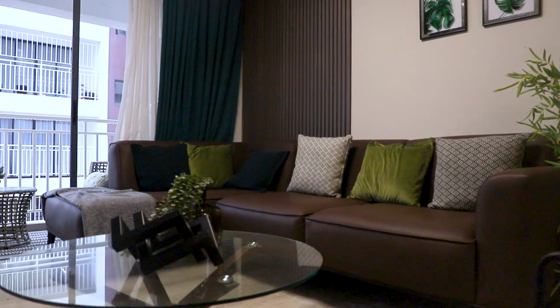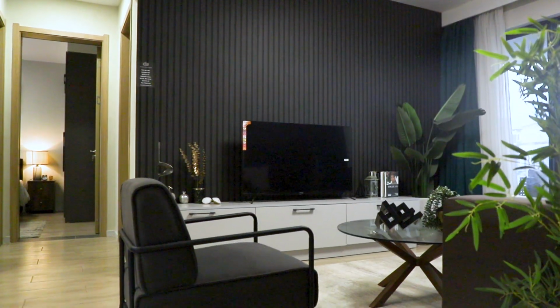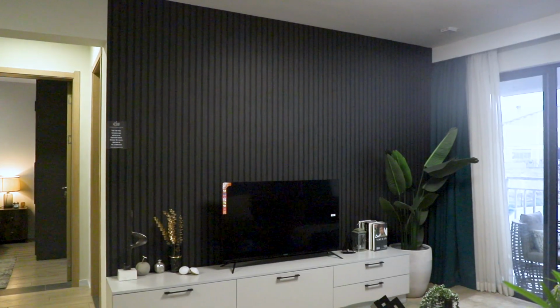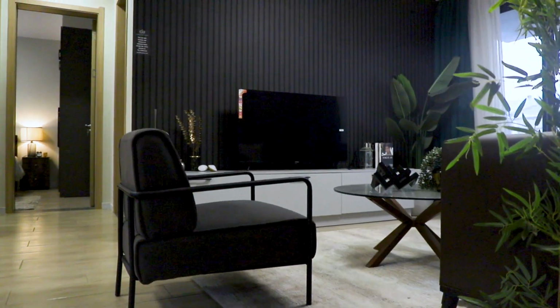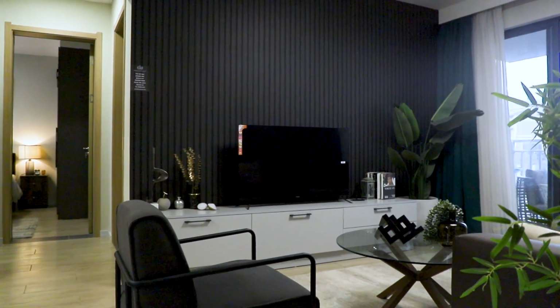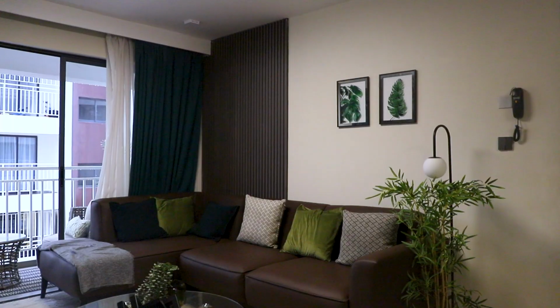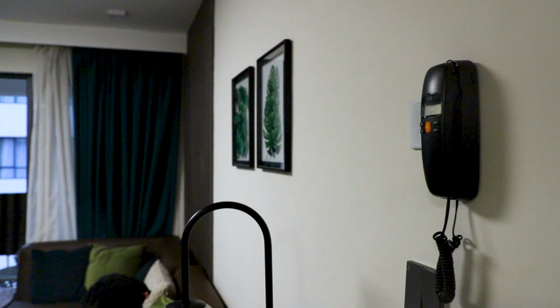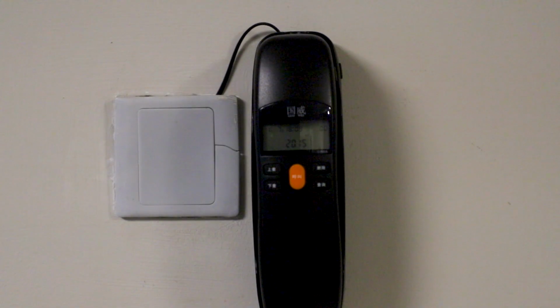Notice the thoughtful design details like the wooden wall accent around the TV area and the dining space. They give the space a warm and modern vibe. And here's a cool touch. All apartments have an intercom system. So you can call the shopkeeper, the security team, or even check in with your friends in other units.